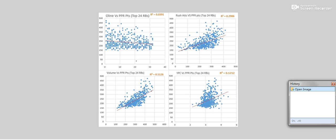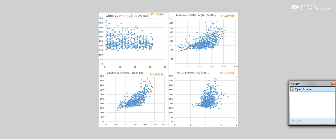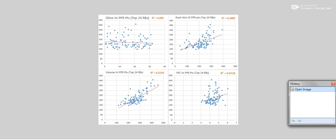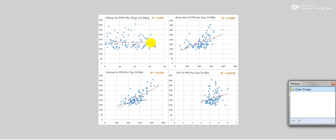Alright, if we just limit it to 2017, we find pretty much the exact same patterns. So this is just 2017, and this is everyone from 2000 to 2017. So this is 17 years worth of data still, but only for top 24 running backs. If I limit it again just to 2017, just so you know there's nothing funky going on with the numbers, we find almost the exact same numbers.